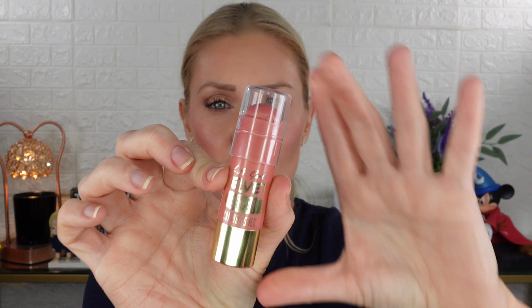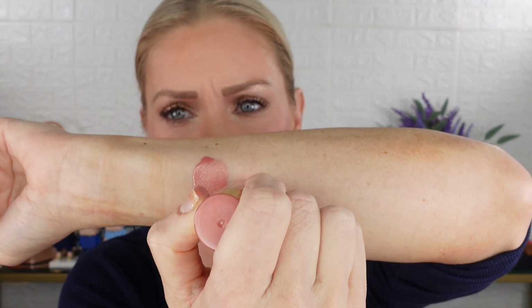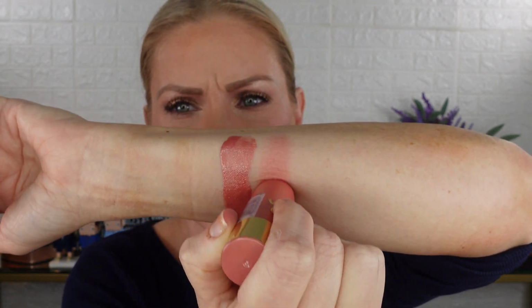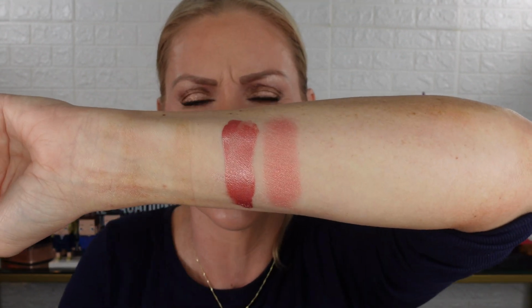The first two up are going to be stick creams. So first is going to be this one from LA Girl. It is the Velvet Blush Contour Stick, and it is in the shade Glimmer. And this one, they just started being carried by Ulta. I think right now it's like under $5. Normally it's a little bit more, like $6, but you can usually get it on sale. As I'm filming this, LA Girl is having a 30% sale on Ulta.